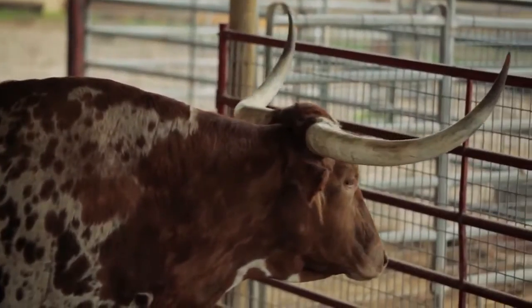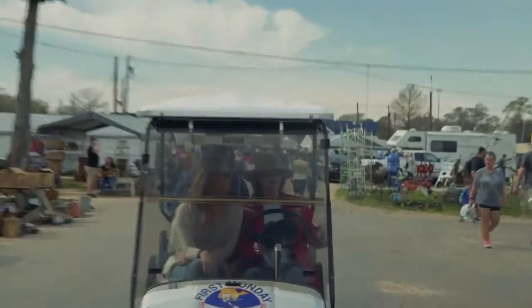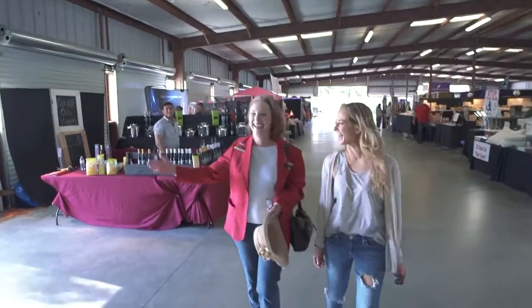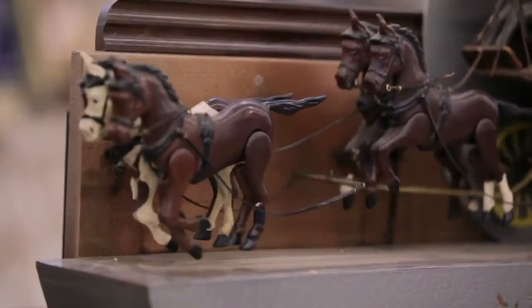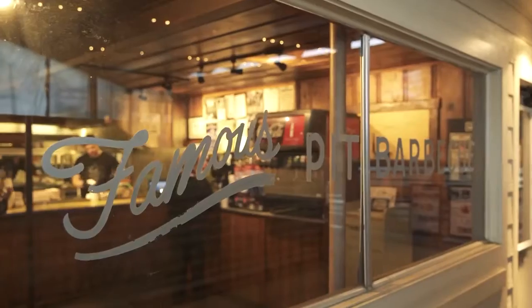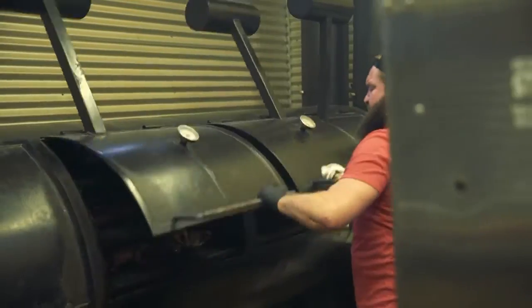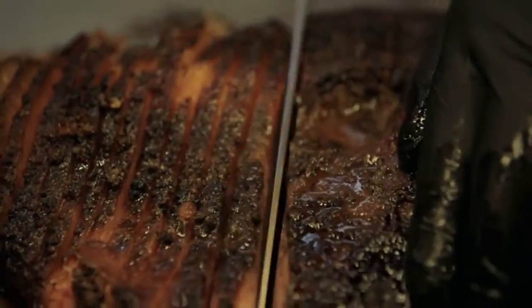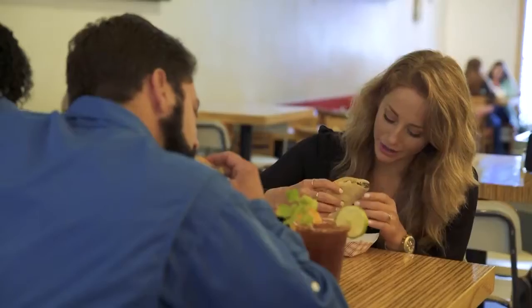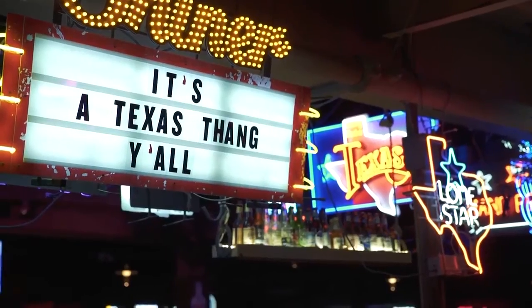Take a look at these guys. Those steers have a horn span of up to 90 inches. We'll explore a flea market so large, you'd need days to make your way through it. I don't care what you're looking for, it's here. And along the way, we'll fill up on delicious food, from mouth-watering tacos to brisket so tender and juicy, you'll want to jump in your car to get a taste. We're taking a road trip through Texas right now on the Southern Weekend.